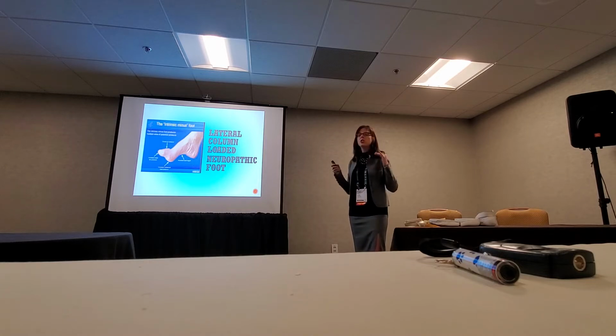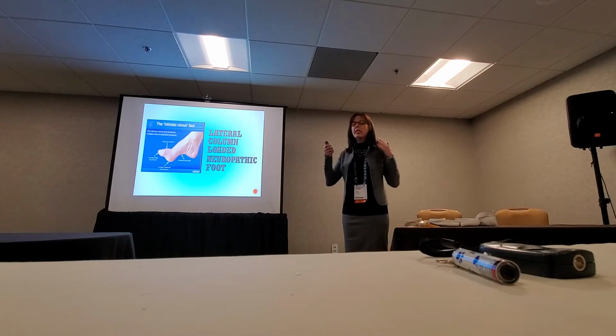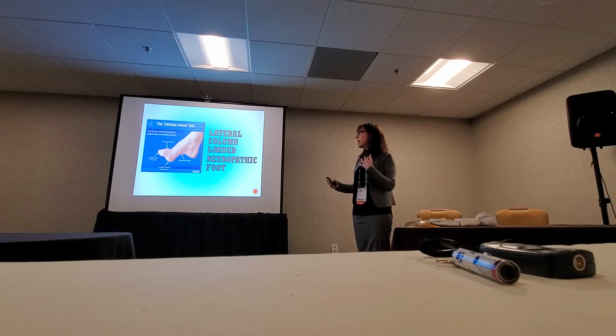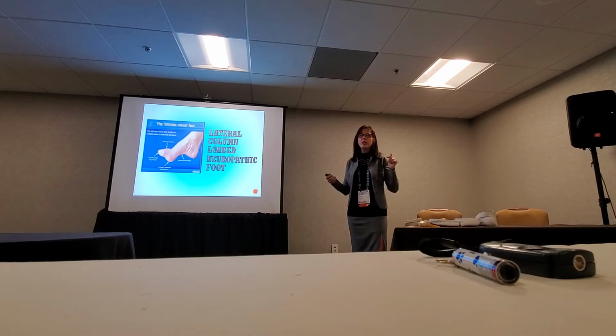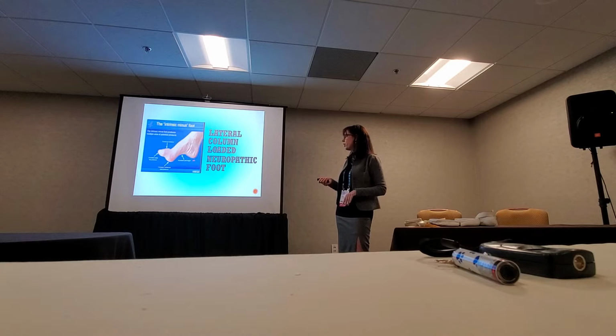So what is the intrinsic minus foot? It's an imbalance between the flexors and extensors on the top of the foot and the flexors on the bottom. This term was first coined in 1976. What happens is we're losing the plantar muscles. They're denervating, because the process of neuropathy takes out the most distal nerves first. It denervates those small muscles on the bottom of the foot. The extensors then take over and deform the foot into what we see here.